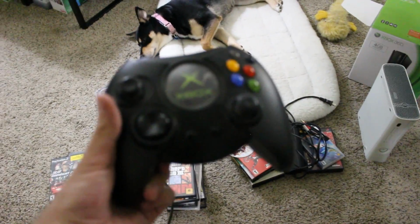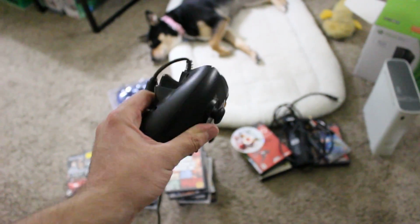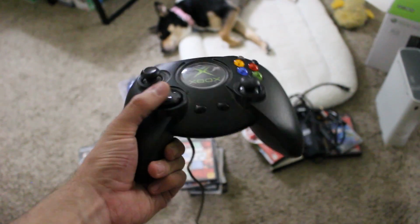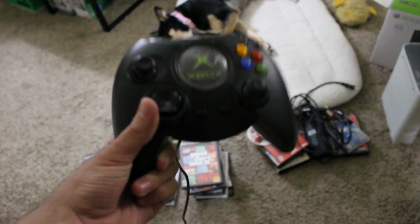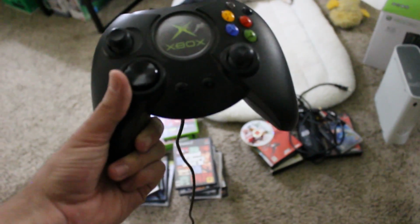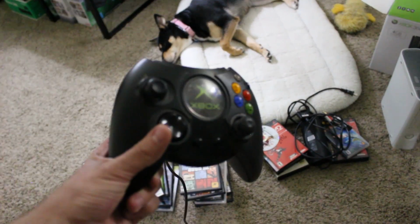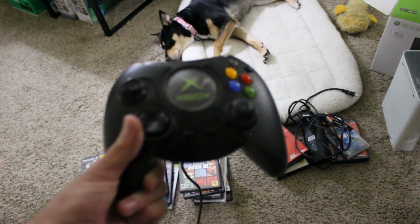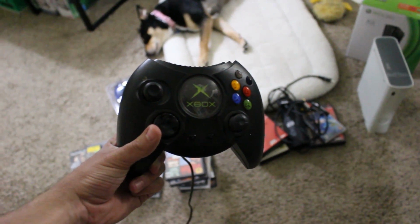I got an original Duke Xbox controller. I did probably overpay a little bit for this, but you know what? It's kind of dirty, but it does work. I do need it cleaned up, but I paid $7 for this controller right here. I have a sweet spot for the Duke. I don't know what it is, but I've always enjoyed the Duke. I've liked the controller. I've liked the shape of it for whatever reason, which I can't really tell you why. There we go. That's focused enough.